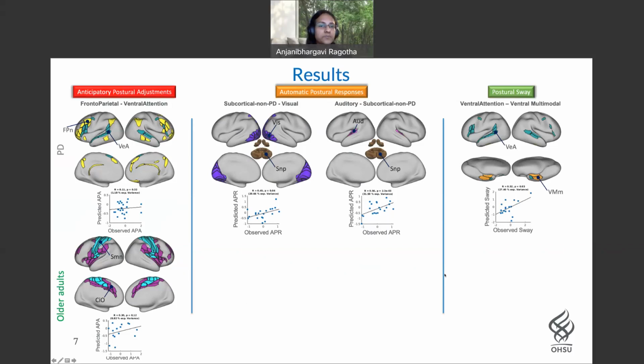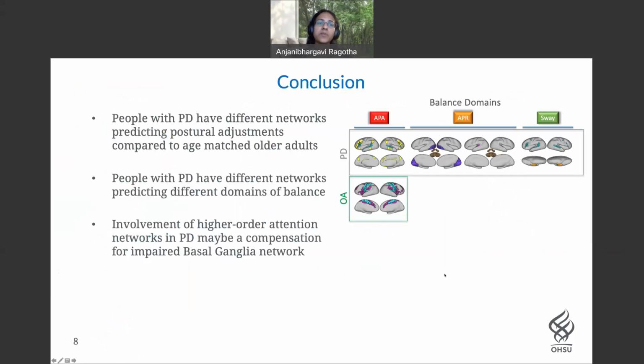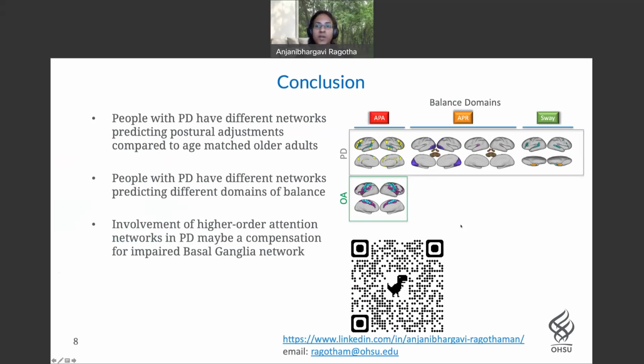To conclude, we found that people with Parkinson's have different networks predicting postural adjustments compared to their age-matched older adults. And moreover, people with Parkinson's also have different networks predicting different domains of balance. Involvement of these higher-order attention networks in Parkinson's may be a compensation for the impaired subcortical and basal ganglia networks in the brain. For further details, feel free to reach me at my email address.